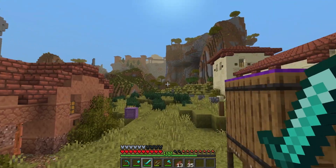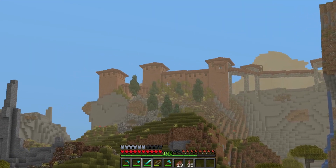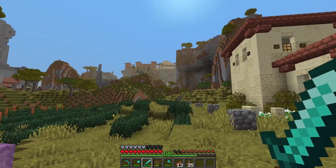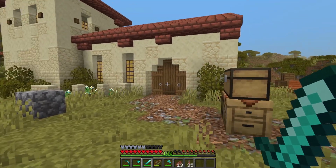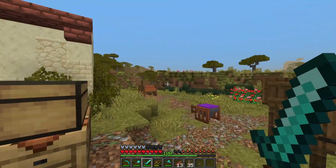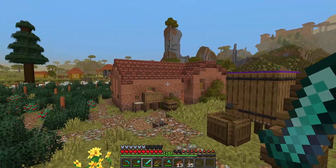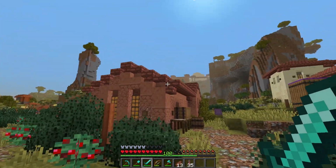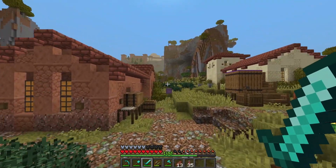How's everybody doing today? Last episode, we started working on that castle up there, that Italian Tuscan-style castle. And I've been doing a little bit more work on it off-camera, but mainly just some stuff around the area. Like, I came over here and redid this house completely. Well, both of these, I should say. But redid both of these so that they match our new style just a little bit better. They still did kind of fit in for the most part, but I wanted to swap out some of the blocks. And I think they're much, much better looking now.